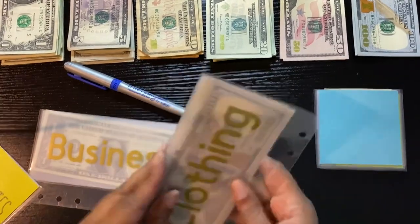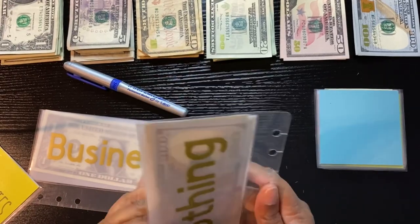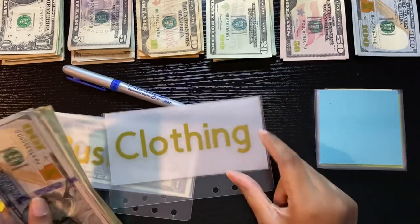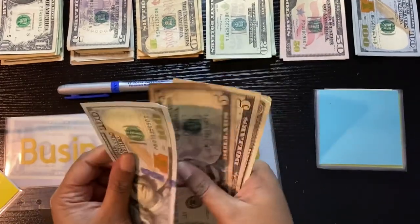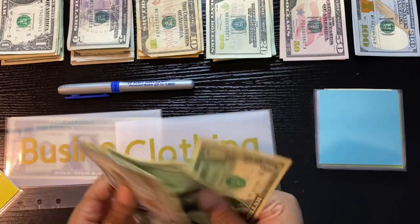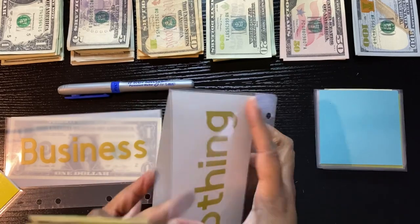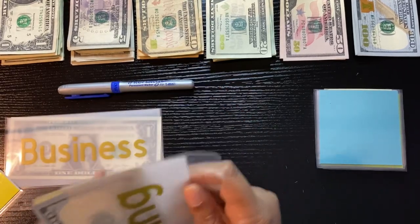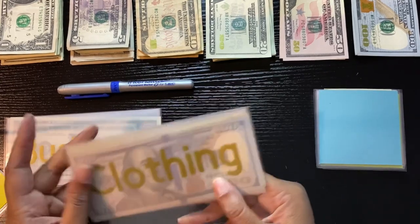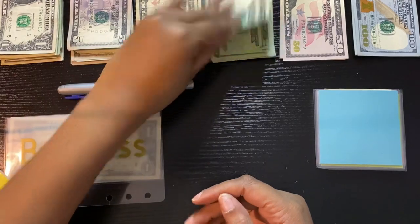All right, so clothing. So boom. I'm actually going to leave clothing in clothing, and I'm going to just put this as a sinking fund. I don't feel like cutting that off. I may cut it off later. I don't know. But clothing has 1, 5, 10, 11, 12, 13, 14, 15, 16, 17. And this, since it didn't get, well, it technically got spent because I did order some clothes from Shein. I'm doing a haul on that on my other channel. This is turning into a sinking fund. So this is going to go over there, and it's getting $20.